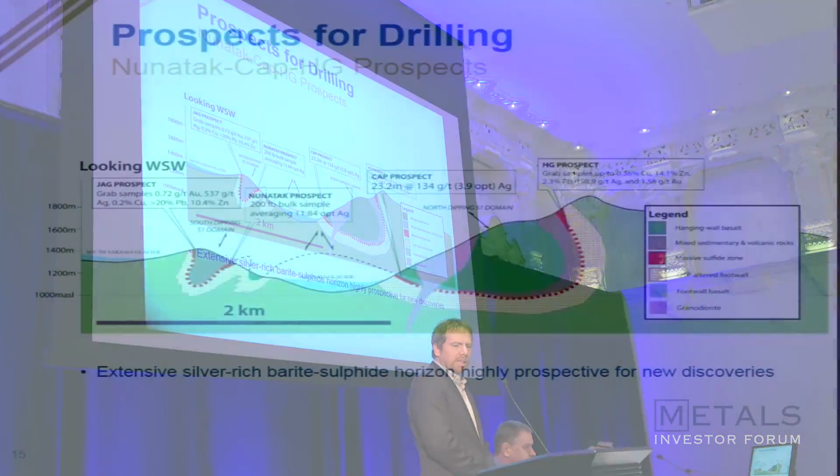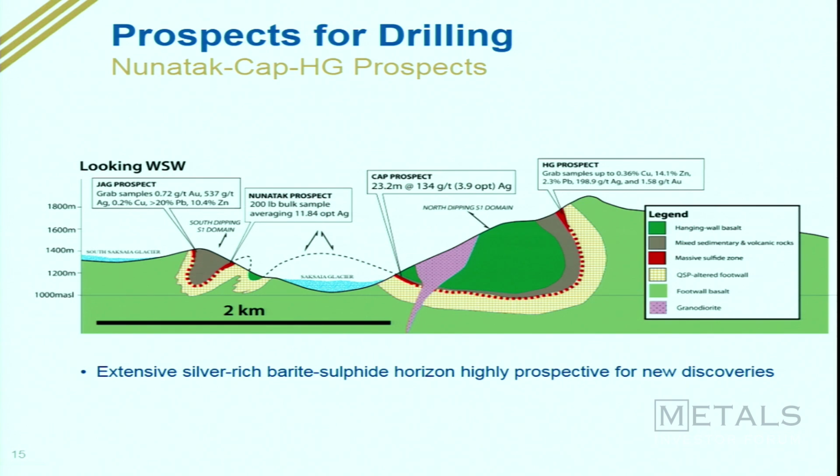So this is a long cross section, kilometers in scale. On the right side, you see the HG prospect sticking out at the top of the mountain. That was the last photo, and that gray would represent those black rocks. They link up, and the ore horizon links up in a kilometer scale synform where it comes back out at surface at glacier level. We've got more mineralization that goes across the glacier, and we see it again. So lots and lots of prospective stratigraphy to chase here, and as I say, it's seen very limited drilling to date.